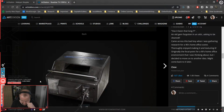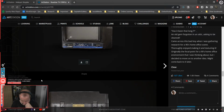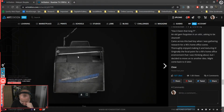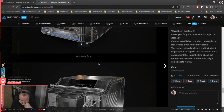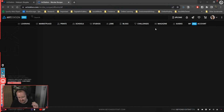This looks good though. I don't know why this is not portfolio worthy, you know? I like this stuff. Underbelly, nice attention to detail. Wireframe's looking good. You can probably optimize a couple of things, but it's good that you added the wireframe, because that's the stuff that I want to see. All the good stuff. Okay, let's take a step back though.